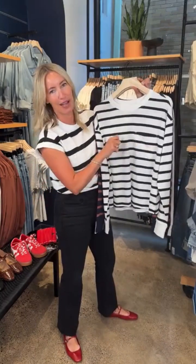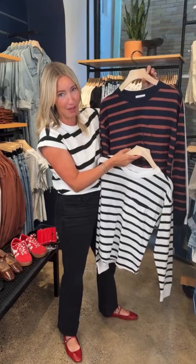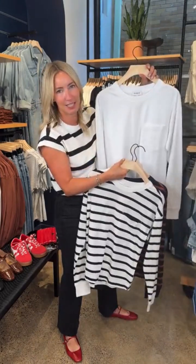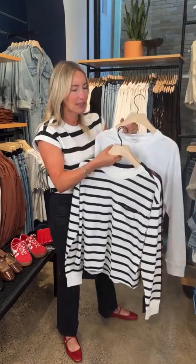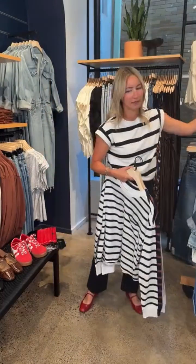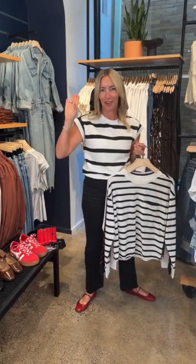Why I love it, that pocket detail gives it a little bit of interest, right? Keeps it more than just a tee. Comes in this amazing autumnal, finally I can say that word, stripe. Everybody needs a classic white. So as you're looking for an easy outfit to wear, white tee, cuff jean, Gola sneaker, good to go, right? Put that together, so fun.